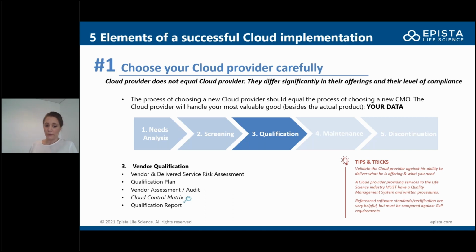Coming a bit back to the vendor assessment or the audit that you're doing, make sure that you are auditing, but also in general validating what the cloud provider is offering you. So what you're looking into will depend a bit on whether it's an infrastructure as a service, platform as a service, or software as a service offering. Also make sure that if there is any additional support, they might be offering validation support for your solution. Maybe there's some managed services that they have after go live. Make sure that whatever they are offering, what you're signing up for and what you need is actually covered in this validation, and of course also the assessment or the audit.